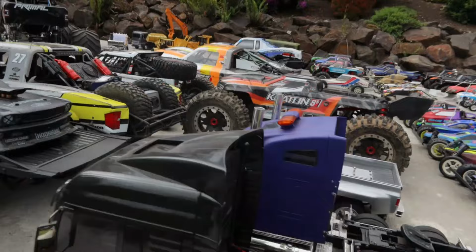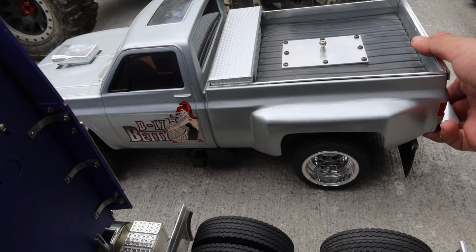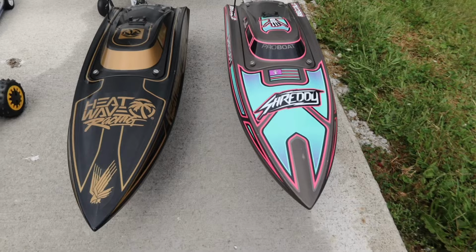Got a couple semi trucks right here, just a little miscellaneous guys. This is a one of one dually right here, custom built off of a semi chassis. This thing is sick. It's one of my dad's favorite. We got two of the Pro-Line Bolt Recoil 2s right here. Those things are so fun.